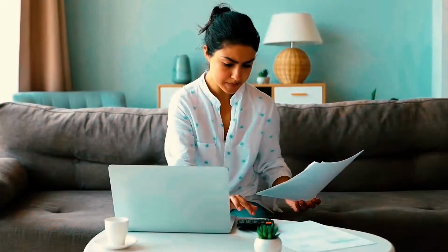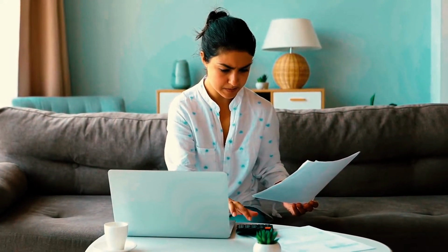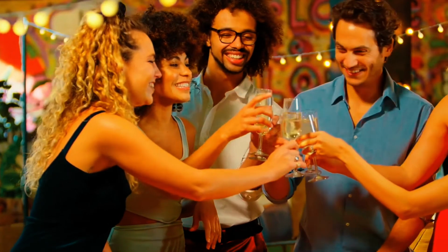Once you have your income and expenses listed, you can start to see where you may be overspending. For example, you may want to cut back on nights out if you spend more on entertainment than rent.